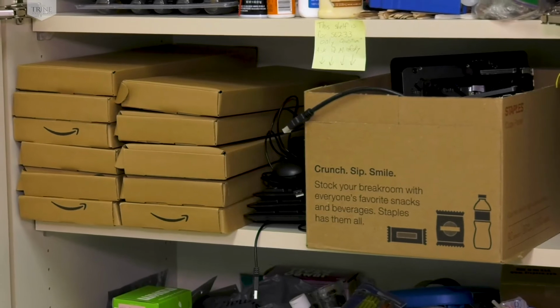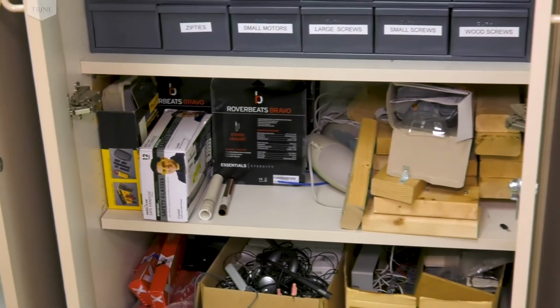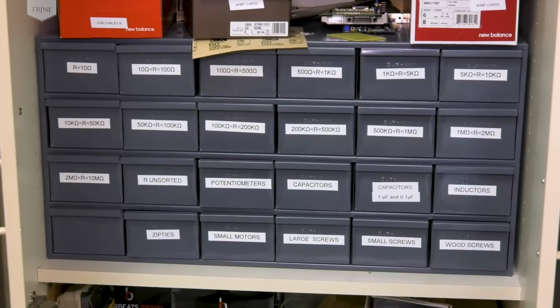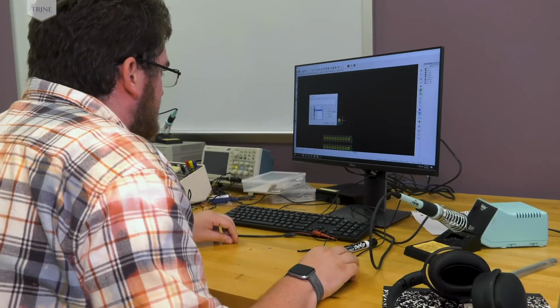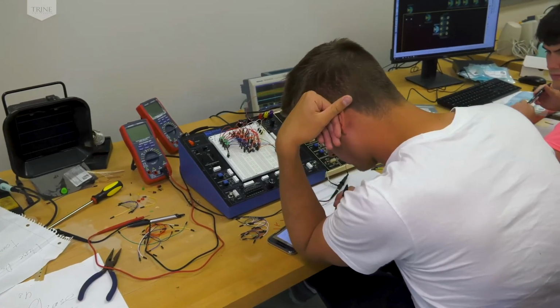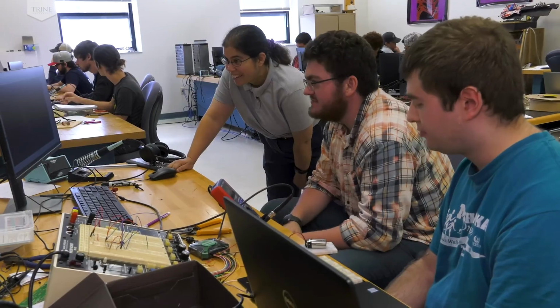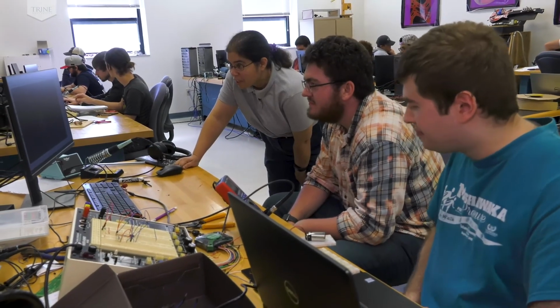Additionally, the room contains cabinets with components useful to electrical engineers. There are drawers filled with resistors, capacitors, transistors, LEDs, and other discrete components. There are also drawers of op-amps, voltage regulators, and other integrated circuit components. The room also has some spare power supplies, a few balances, a few Arduinos, and other useful tools.